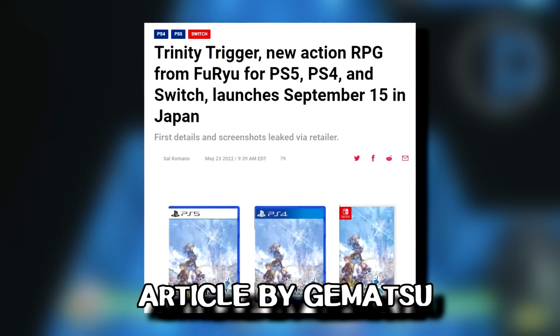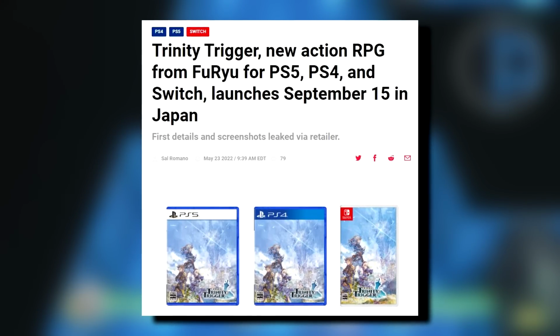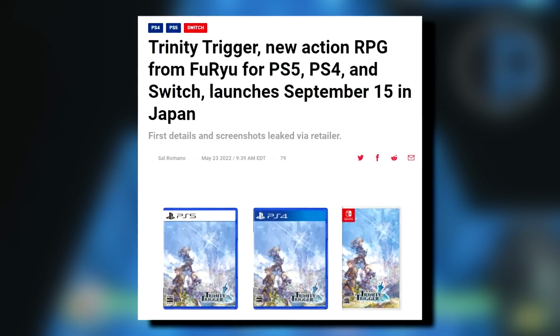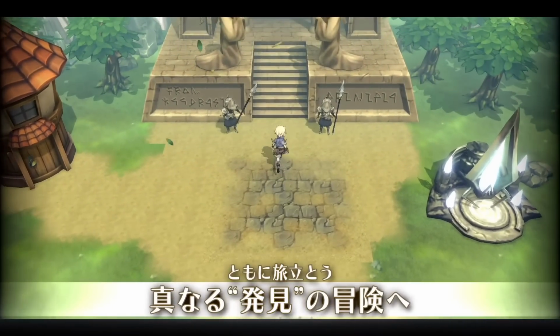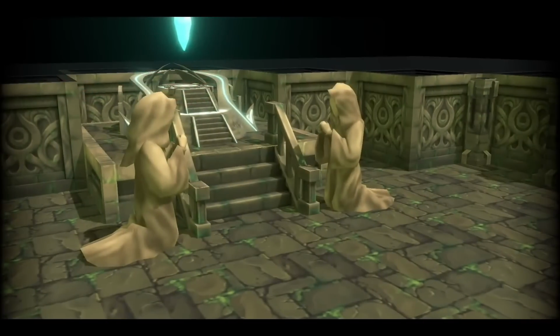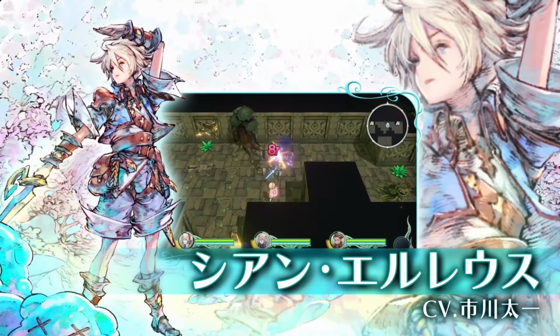Moving on, we have a recently announced title called Trinity Trigger by Furyu, a new action RPG which is due to release on PC, PS4, PS5 and Switch on September the 15th of this year in Japan. Here's hoping that gets the nod for a Western release too. There is also a demo now available for PS4 and Switch, naturally still in Japan though. A trailer was released on the 27th of May to give you an idea of what you can expect gameplay wise, along with giving a roll call to a host of the main characters.